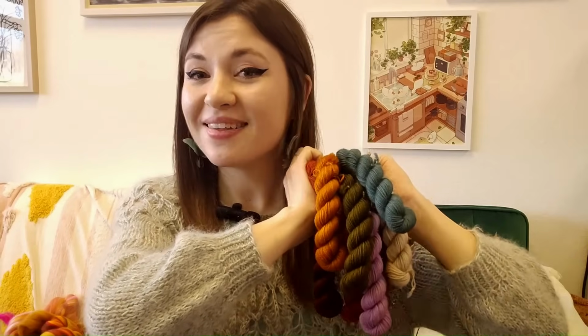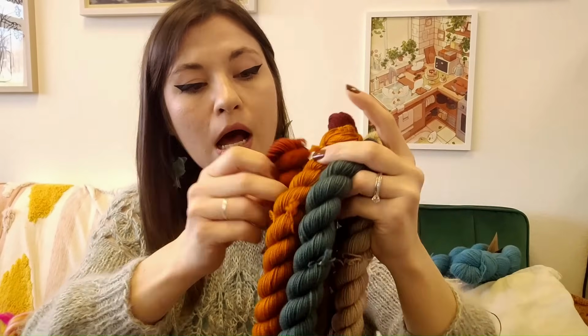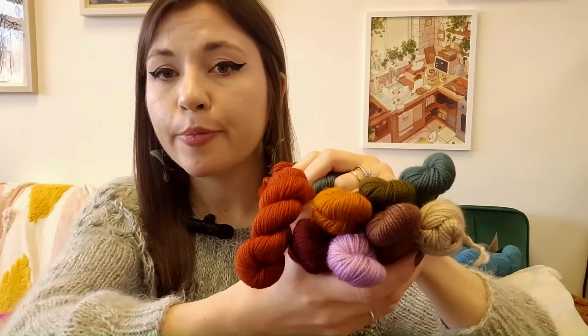So I got all these minis. They're fingering weight. They're beautiful. I definitely understand the hype for Explorer Knits. These are gorgeous tonals. She does that very well. I guess she and her team, they're very pretty.